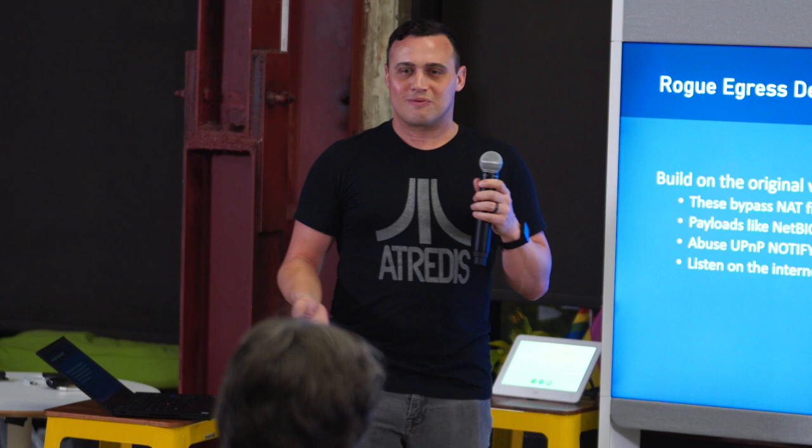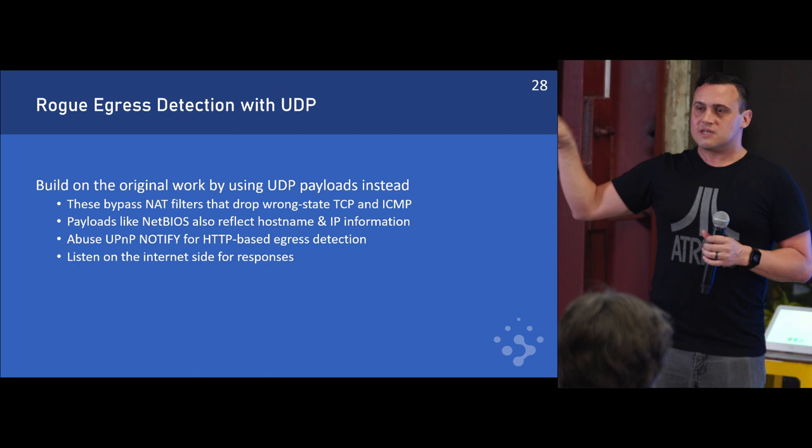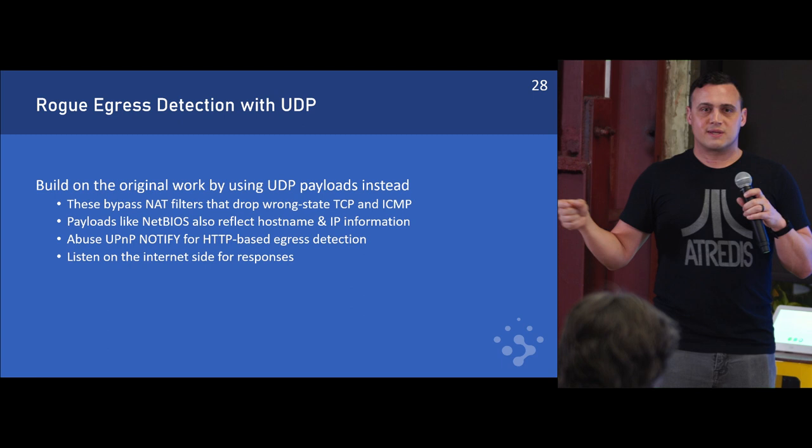So the challenge with those techniques, though, is that stateful firewalls like Linux, they don't like to route a SYN ACK out to the internet when they didn't see the SYN coming in the first place. They'll realize the TCP state's not correct. They'll also do the same thing for ICMP. They'll say, hey, I see an ICMP echo response coming out of this gateway, but I don't see the echo request for it, so I'm just going to drop it because there's no state for it in the NAT table.